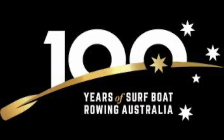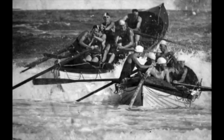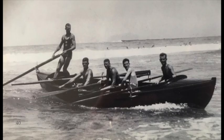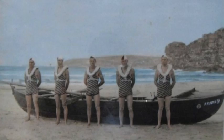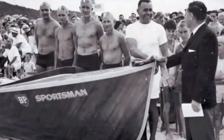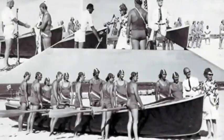100 years of surf boats in surf life saving. Rowing boats in the 19th century was common practice all over the world. The gig, the dory, the longboat were all used for whaling, ferrying people and supplies to shore, piloting ships in treacherous ports. They were often used as a rescue craft with a strong culture of saving people in peril.